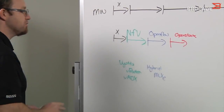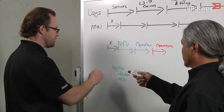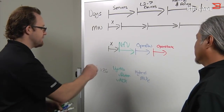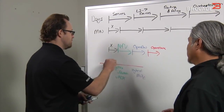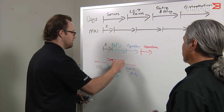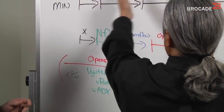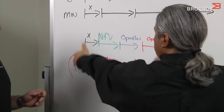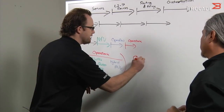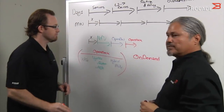And so now if you take these attributes, and of course you don't want to forget about your lovely x86 people, right? Yeah. Now, you could basically combine all these with OpenStack. And now you're really bringing all this together. Right, but it's reducing the overall sequential tasking from days to minutes. And so what you're really trying to do is build that true on-demand data center. Correct. Yep, and there you have it.